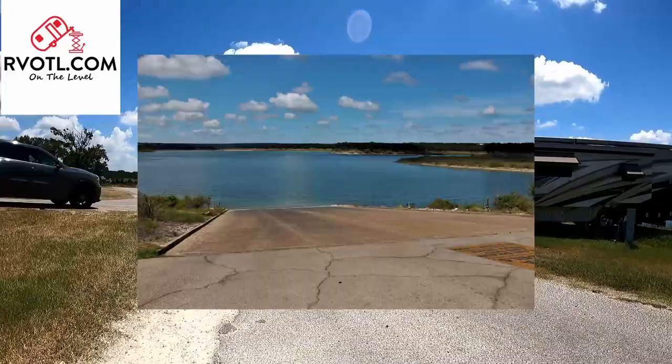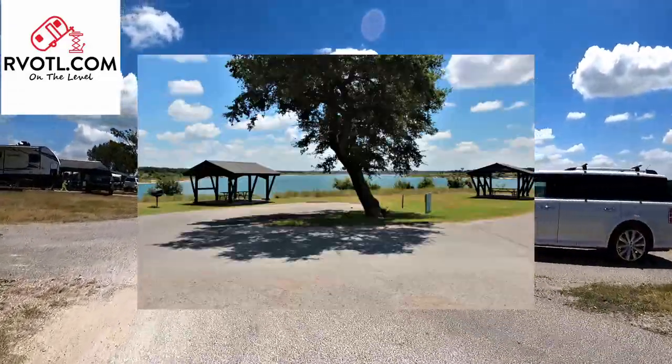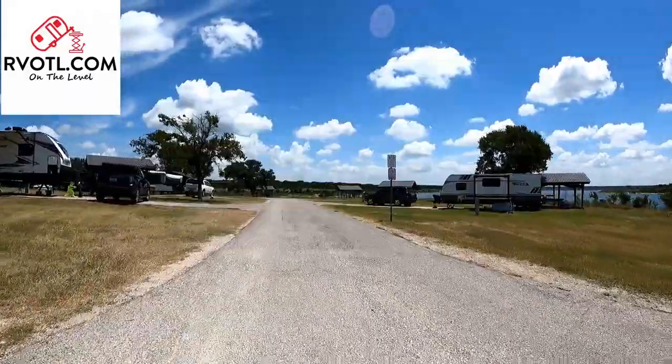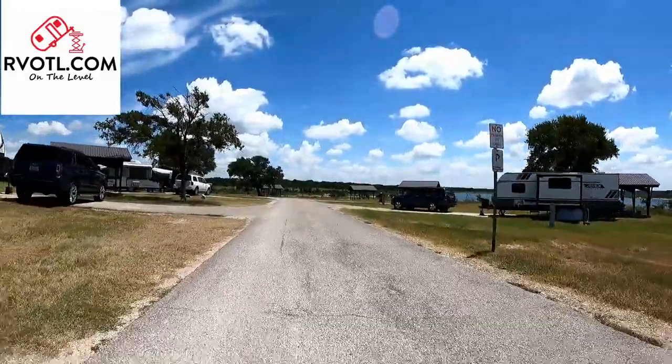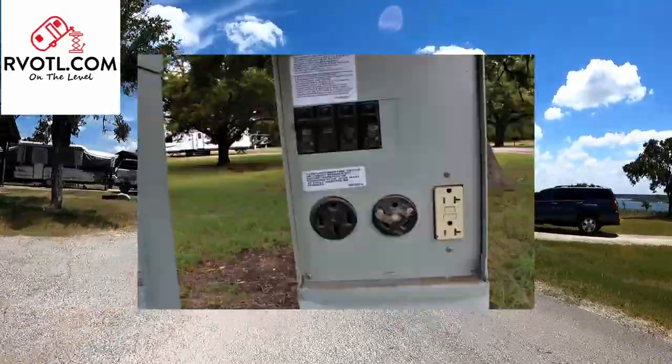The sites are very well maintained with asphalt parking. I will warn you though, some of the sites on the inside of the loops are very unlevel. When visiting this park, make sure you bring extra blocks because if you get in the wrong site, you will need them. The electrical plugs are nice and seem to be in good shape.